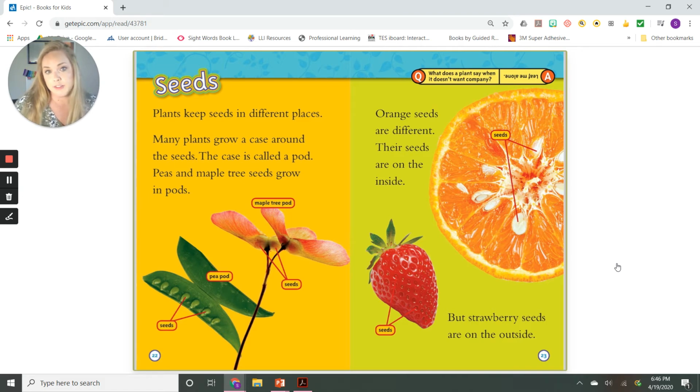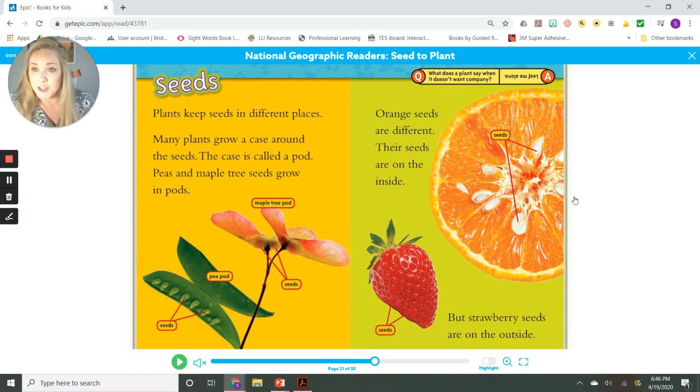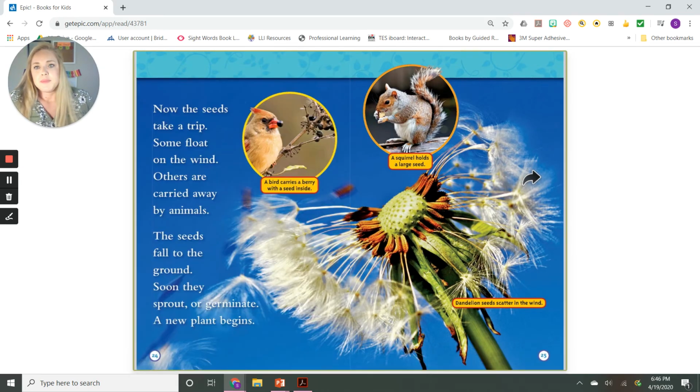Orange seeds are different. Their seeds are on the inside. Do you eat orange seeds? You can. But strawberry seeds are on the outside. Ooh, do you eat strawberry seeds? You can. If you didn't want to eat strawberry or orange seeds, you could plant them.